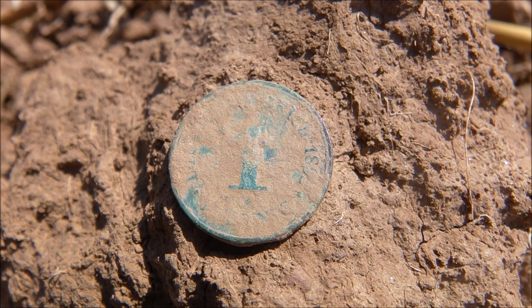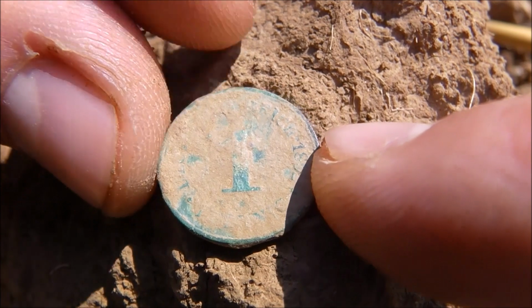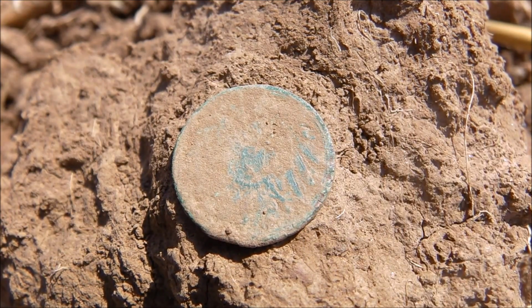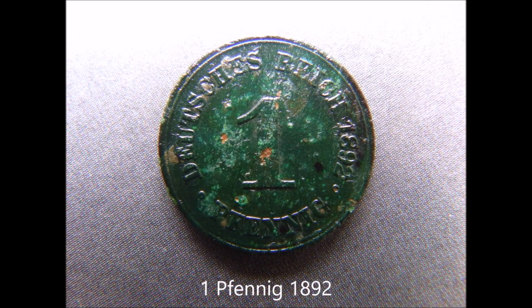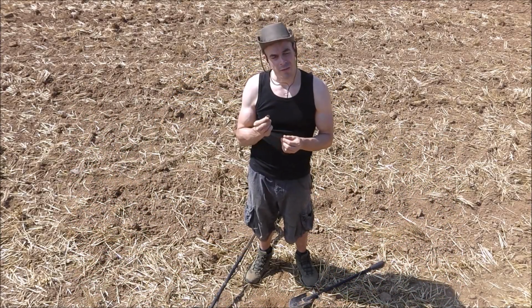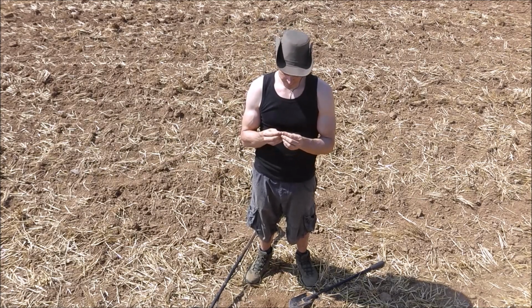Always a nice find, these late 1800s, early 1900s pfennigs from the German imperial time. Beautiful coins. Not far away from the first pfennig I found, here's the next one.